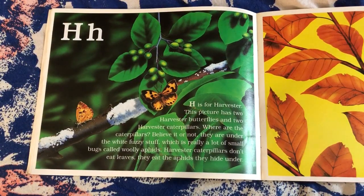H is for harvester. This picture has two harvester butterflies and two harvester caterpillars. Where are the caterpillars? Believe it or not, they are under the white fuzzy stuff, which is really a lot of small bugs called woolly aphids. Harvester caterpillars don't eat leaves. They eat the aphids they hide under.